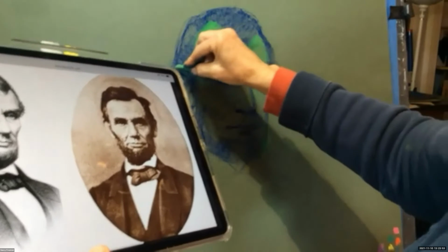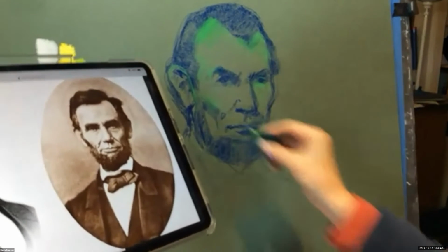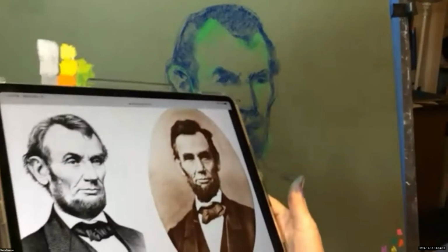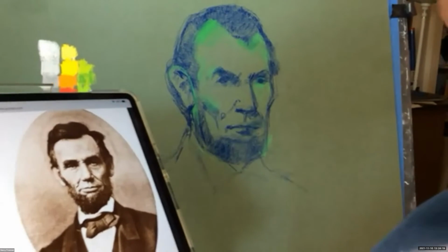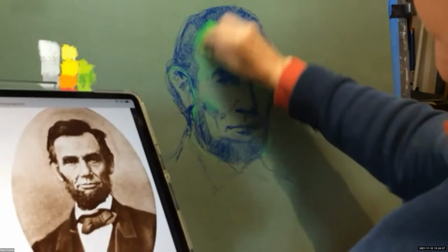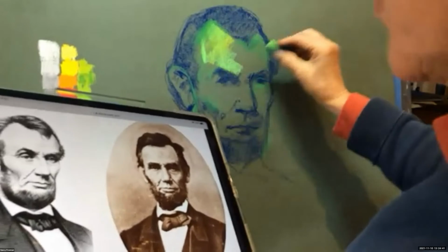Okay, I want to get some lighter areas in. Next. So get all the players in shape. Okay, so for his forehead, which is quite pale, I think that's a place to use yellow green. Is that soft? This is one that I made, and it's still kind of rough around the edges. Some yellow.